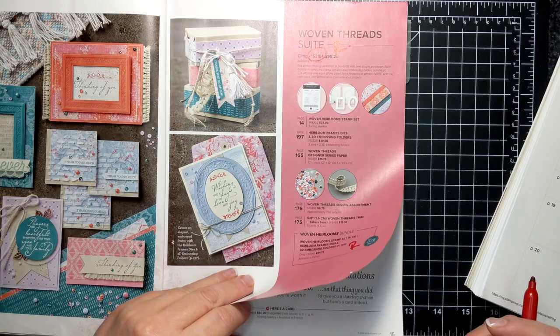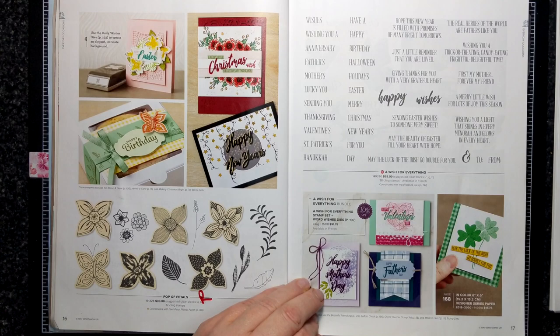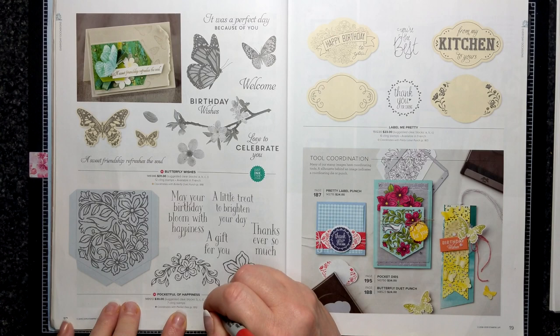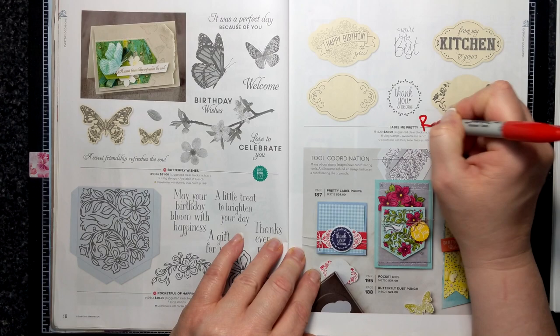Okay, so on page 16, I'm going to try to zoom in if I can. The Pop of Petals Cling stamp set is retiring. On page 18, the Pocket Full of Happiness. Oh, I just did a card using that. It was so cute. Retiring. The Label Me Pretty stamp set, retiring. And of course, the French one as well.